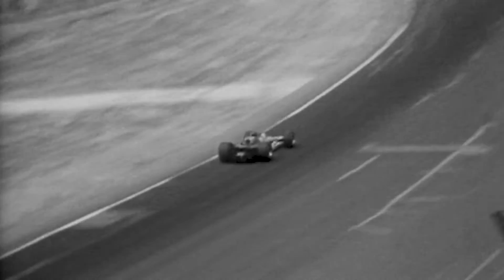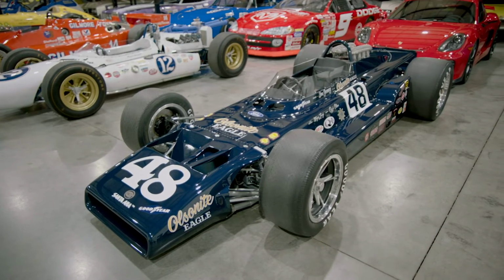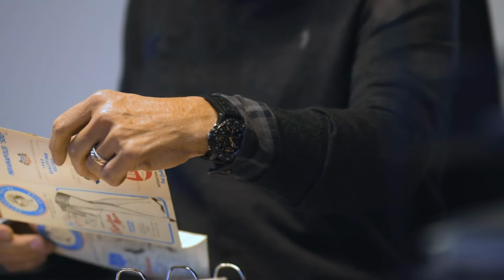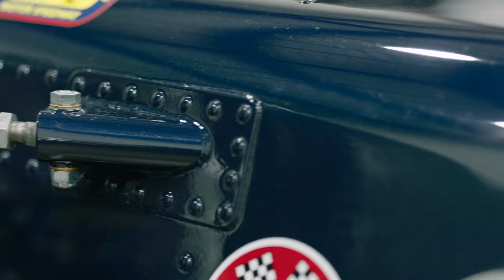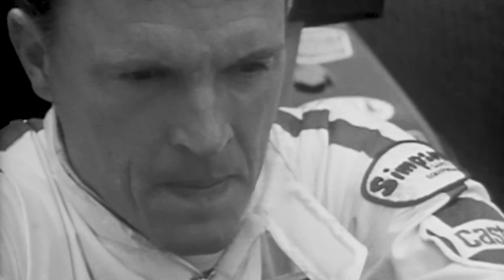Dan finished second in the 1969 Indy 500 to Mario. Dan claims he would have won that race if the left rear shock didn't fail. And Dan won his last IndyCar race with it at Sonoma in 1970. Also won a couple of other races with it. But what's neat about that car is, again, like the Mario car, many of the original parts on that car. And I went out and spent a bunch of time with Dan to talk about the car. And it was an honor to get to know Dan Gurney while we were restoring that car and show it to him when it was finished.